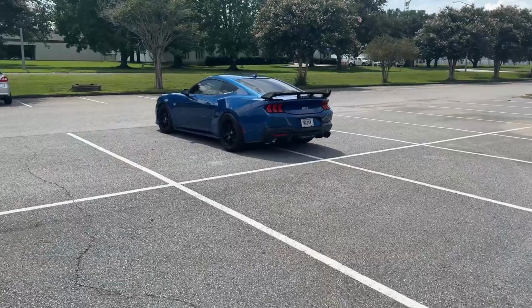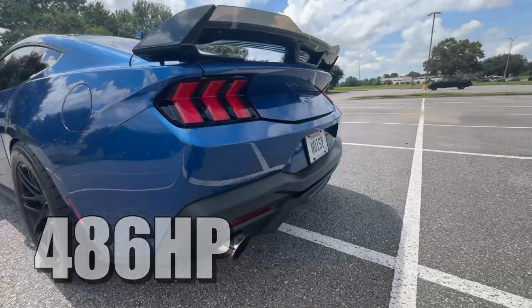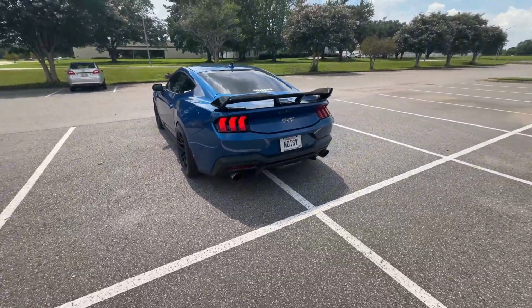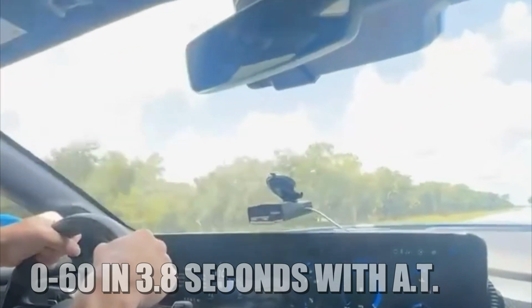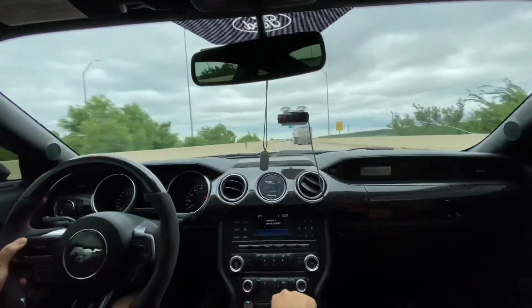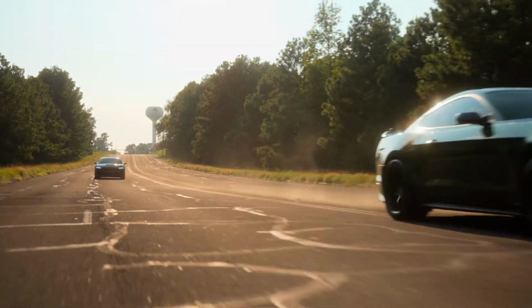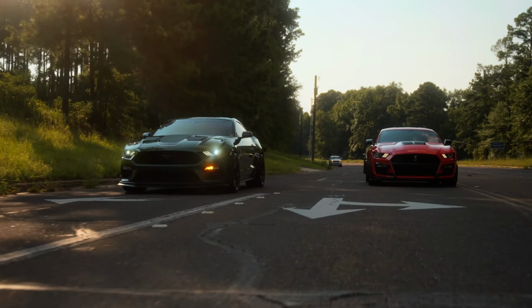0 to 60 drops to 3.9 seconds with a 10-speed automatic. The 2024 and newer S650 Mustang GT now makes 486 horsepower and 418 pound-feet of torque, or 500 horsepower in the Dark Horse model, with its 0 to 60 time being 3.8 seconds with the automatic. These aren't just muscle car numbers, these are the numbers that compete with sport cars from BMW, Porsche, and even some supercars.